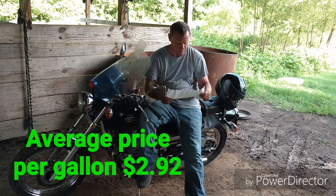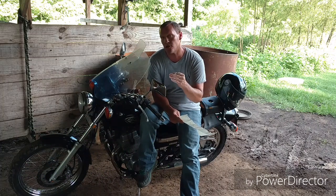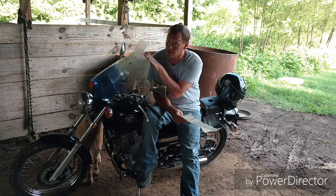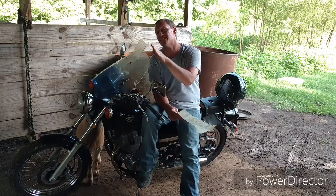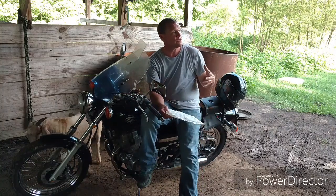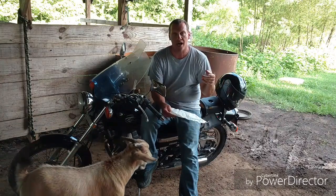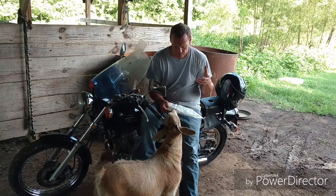Quit pulling on my shirt. So what I do is I take that by cost per mile on this, which gets 70 miles to the gallon. Now that is a real legit number. I've checked it a lot. 70 miles to the gallon with me on it. Versus both of my different SUVs that I've had, which each got about 17 miles to the gallon. What's your problem?